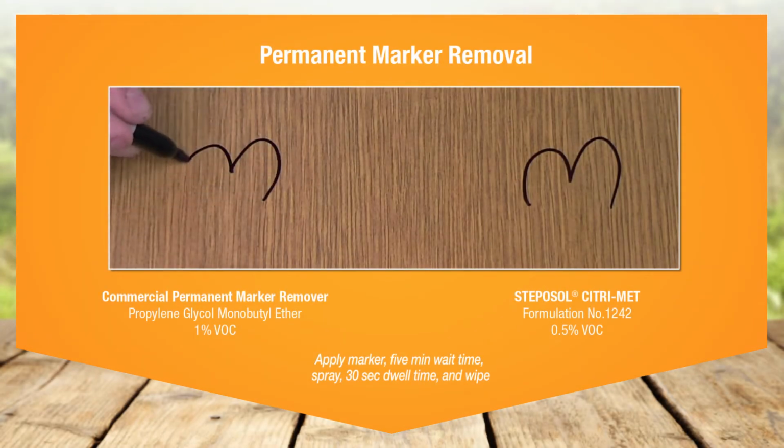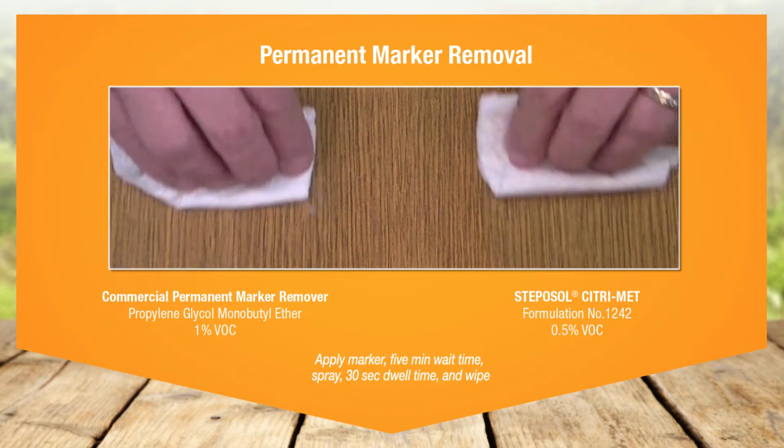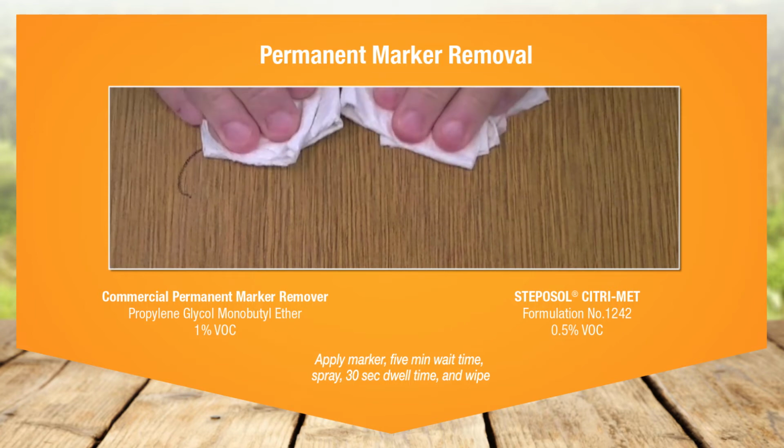A dramatic application of STEPOSOL CITRI-MET can be seen in the removal of permanent marks. On the left, a commercial cleaner with propylene glycol butyl ether removes only part of the spot. STEPOSOL CITRI-MET, diluted to 96% water, disintegrates the mark without wiping.